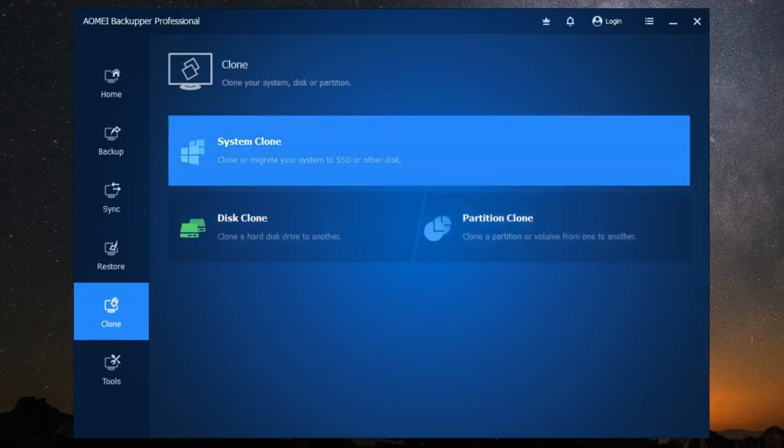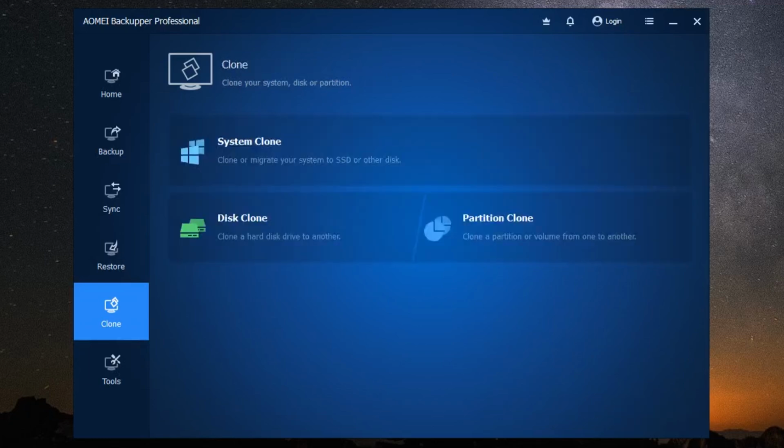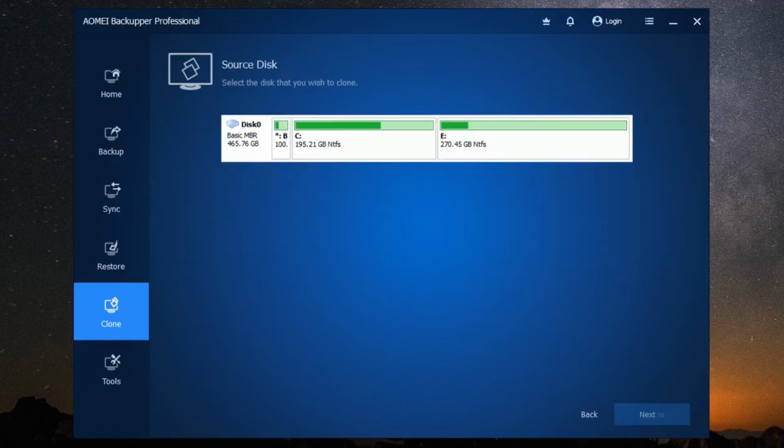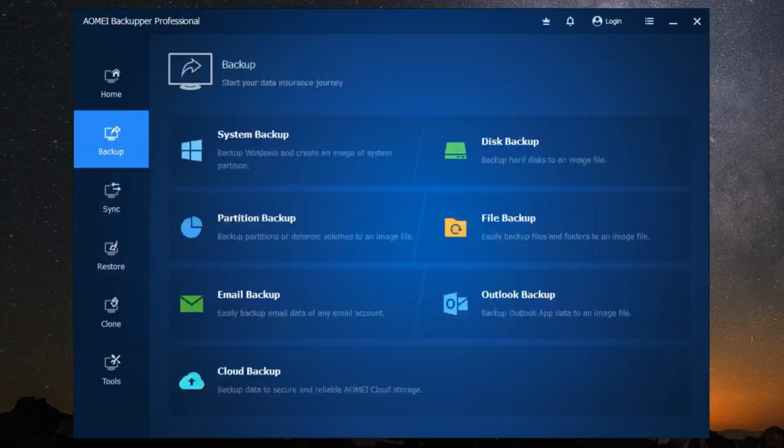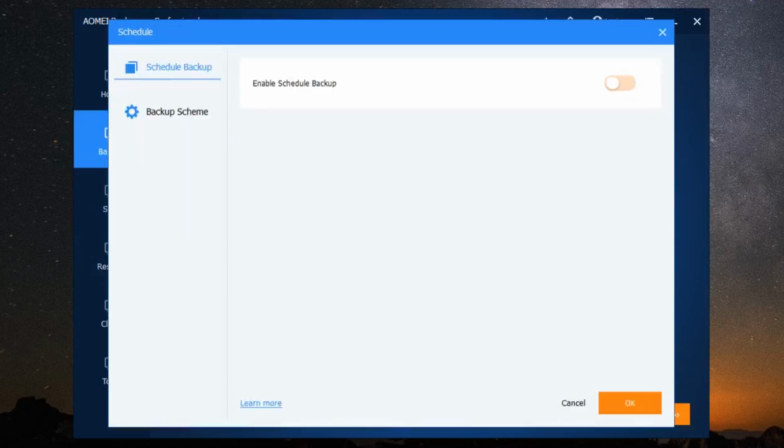AOMEI Backupper Professional allows you to clone your entire hard drive or just specific partitions. This is perfect for upgrading to an SSD without reinstalling your OS and applications. Time-saving and efficient, right? Another powerful feature is the schedule backup.